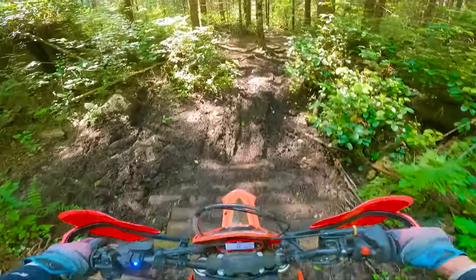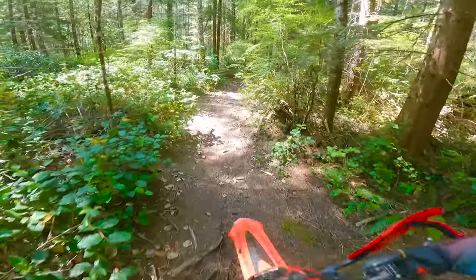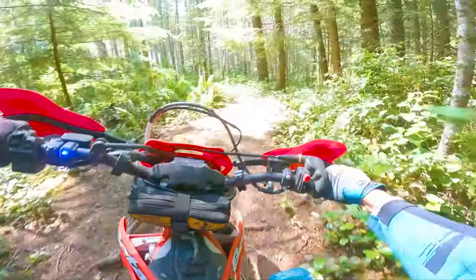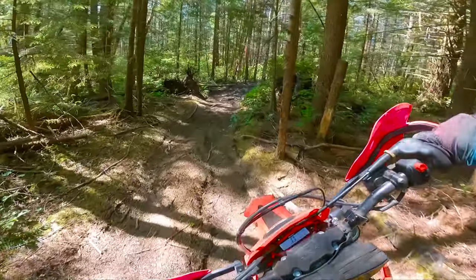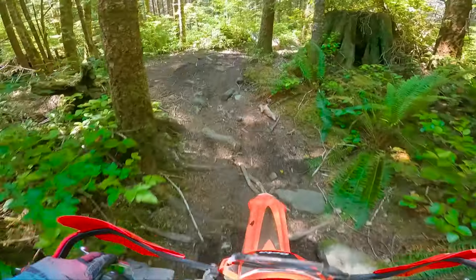It's a little boggy there. Finally get back into a little area that's got a little bit more flow. We can pick up the pace a little bit, relax a little bit, let the throttle hang out, and you know, have a good time.